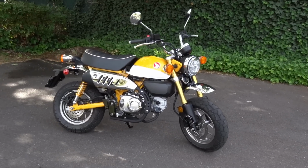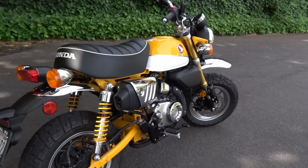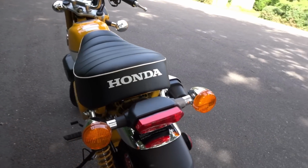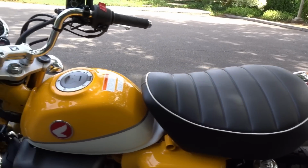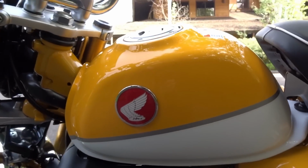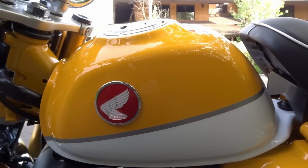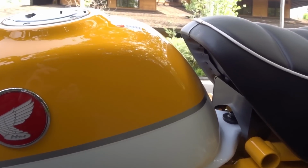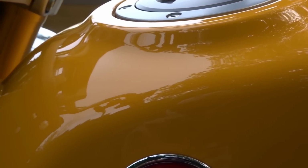What I really do love about this bike, though, is if you're walking around it, when you sit on it, when you ride it, you can just absolutely see the quality of the build that Honda put into this motorcycle. For instance, we're going to go and just look at this tank. I mean, this thing is metal, and the fit and finish on this thing is just absolutely perfect. You can look and see the finish of the paint and the clear coat is absolutely just gorgeous.